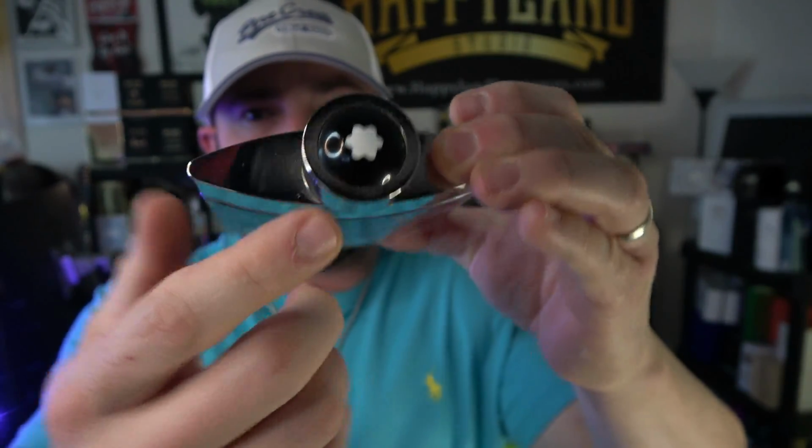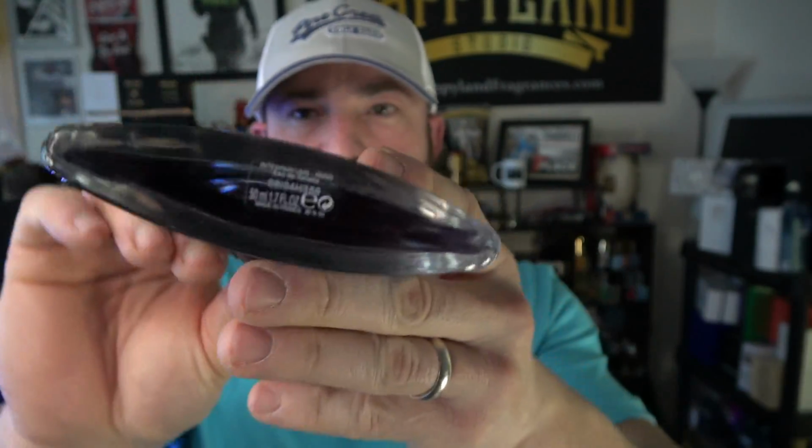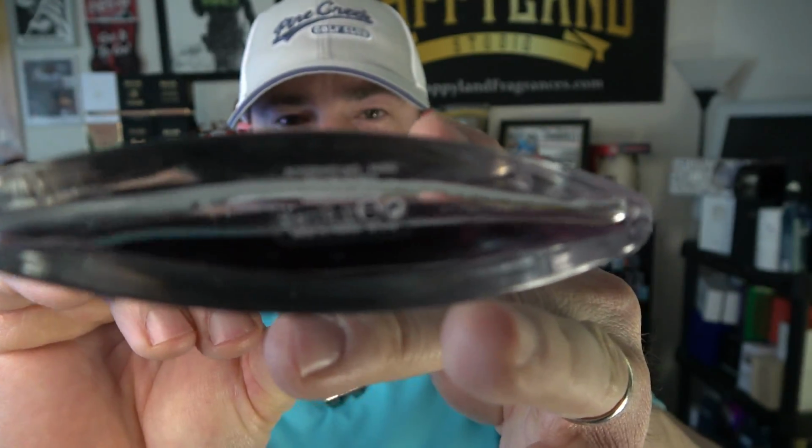Mont Blanc logo on top of the cap. Cap does hold into place. Like I said, very thin, slim, and sleek, and I mean, it holds strong into place. And the atomizer actually puts out pretty well. But let's discuss this scent.